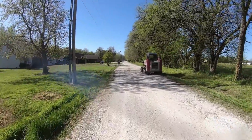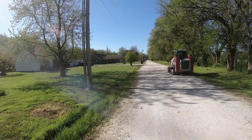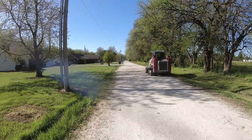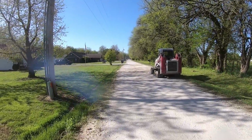So yeah, I think there's 6 or 8 houses that are up and down here, so they all kind of get together, and then they just get a hold of me. I'll come back over here.